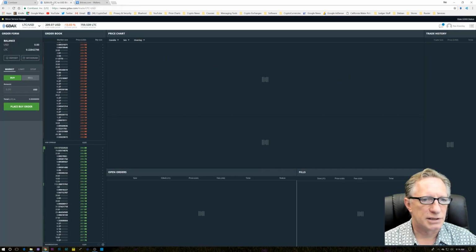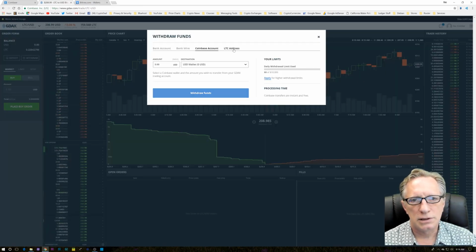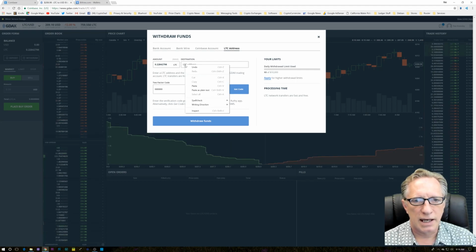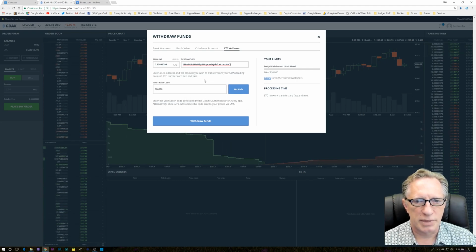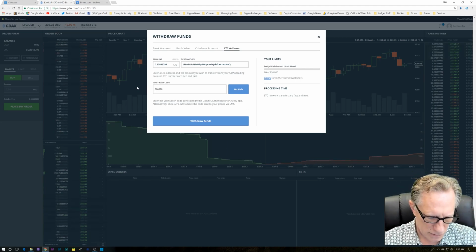And we'll go back over here to our GDAX. We're going to do a withdrawal to a Litecoin address, and I'm going to max it out. That's the max Litecoin I've got in there. And I'm going to just paste in that address from Bittrex. All right, and it's going to want my two-factor authentication code.